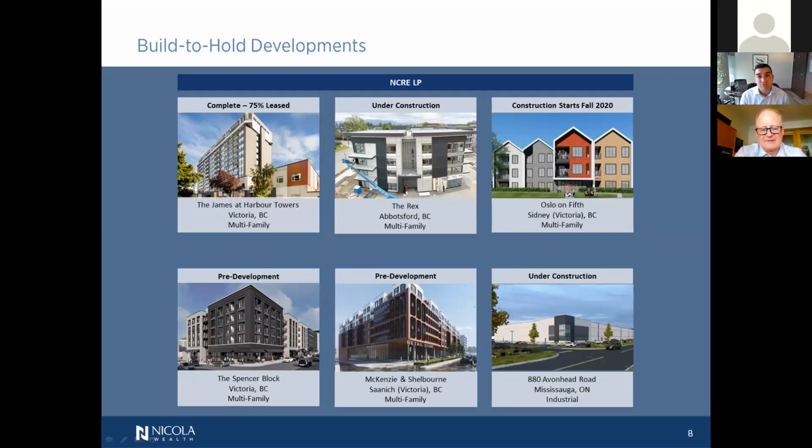So for example, two of the obvious asset classes that everybody talks about that have performed well through COVID are industrial and multifamily rental apartment. Well, it's challenging to buy new product of those asset types at cap rates that make sense. We can buy older product and make it work, but for the newer product, the cap rates are so low it's not accretive to the fund. So we've made that concentrated effort and decision and direction to go forward.